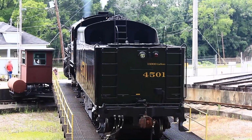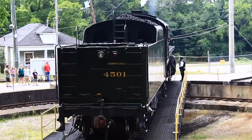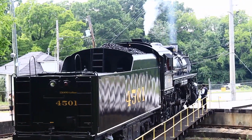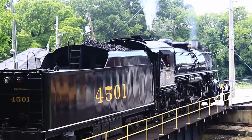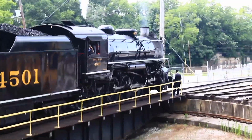1948, when it would go to the Kentucky and Tennessee Railway, a small coal hauling railway up in Stearns, Kentucky. It would remain there until the 1960s, when one of our founding members, Paul Merriman, would purchase this locomotive for $5,000 out of his own pocket. They would run the locomotive under its own power back down to Chattanooga, where it's lived here ever since.